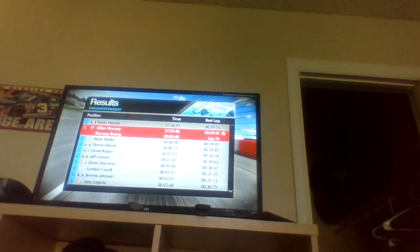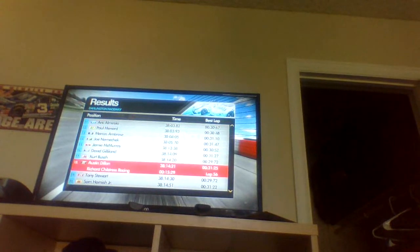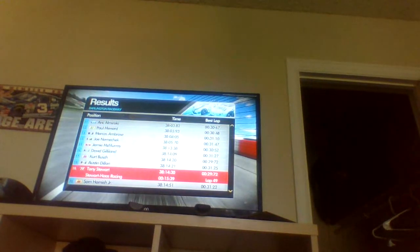Dylan gave it everything he could, charging in after a bizarre start to this race. Kevin Harvick holds on and wins today at Darlington. There you see the top 10. Nice run for Lennon Castle, David Stremme, Jimmy Johnson, and Jeff Gordon with a good rebound. Joe Nemechek with a good run. Kurt Busch and Tony Stewart looked pretty dominant, but unfortunately, Tony Stewart's late crash and Kurt Busch pitting late cycled those drivers to finishing outside the top 10.